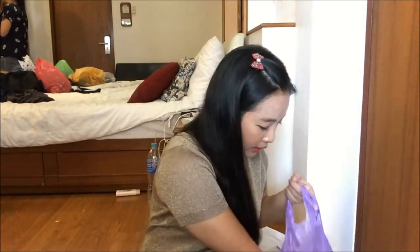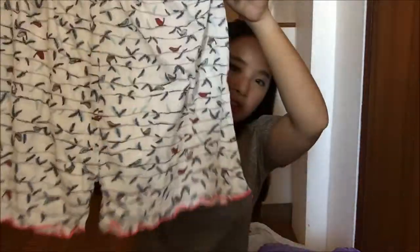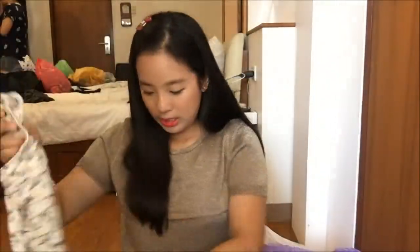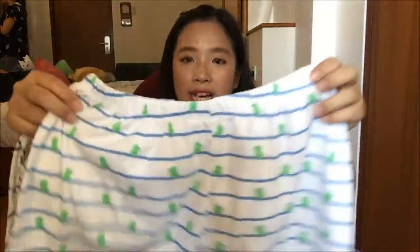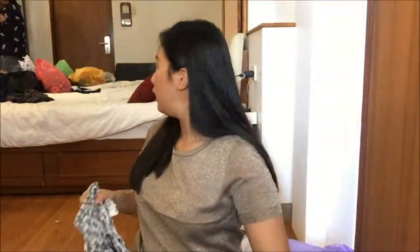Okay, next, my sister got me this. It's a sleeping pants, so cute. And this pattern has birds on it. The next one has little ducks on it. And the third one has pineapples on it. This was 3 for 100 baht. Is it?